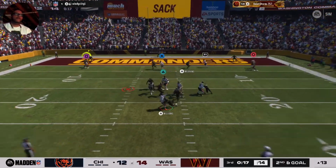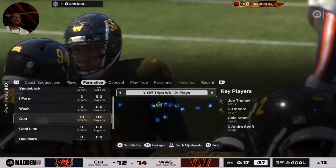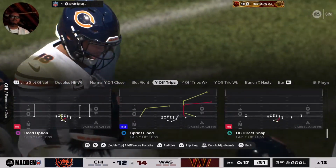Trying again, following the sack. He just got it away before the hit, but the pass winds up incomplete. It's going to be 3rd down, looking for his wide receiver there. And that brings up 3rd and goal.